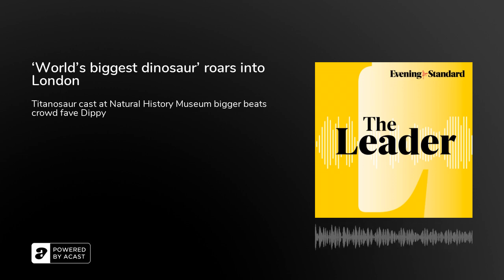So we have one very special titanosaur coming to London. Its name is Patagotitan. And it was about 37 metres long when it was alive, and it weighed 57 tonnes. So that's about 4 times heavier than Dippy. So we're really excited to be showing this special creature in London, in fact, in Europe for the first time next year. Unlike Dippy, we've not yet given it a nickname, but maybe people will come up with their own nicknames when they come and see it.